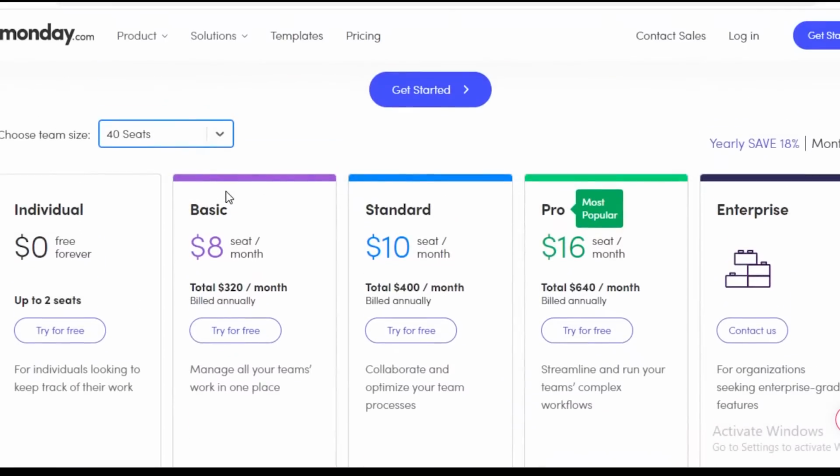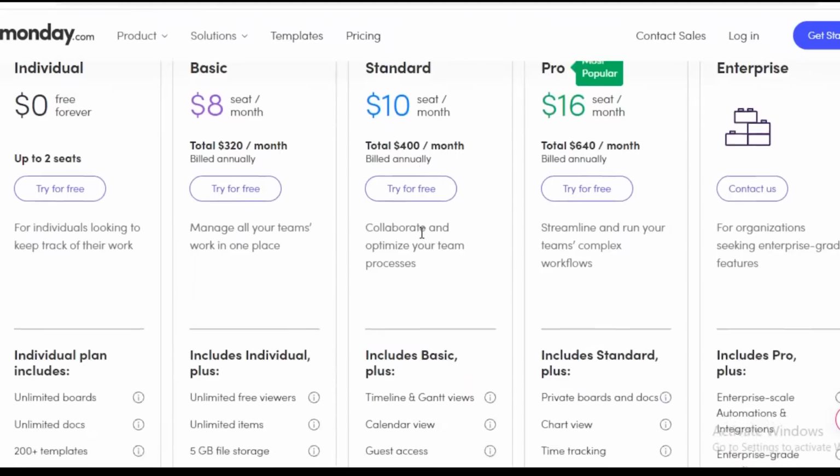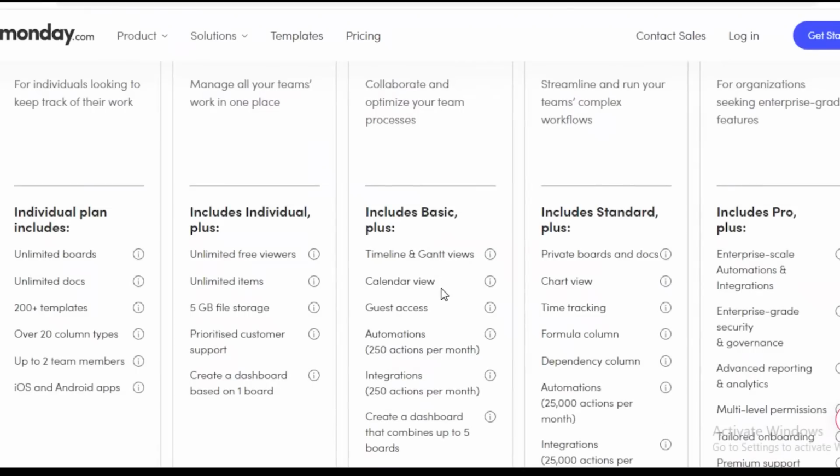Now, their basic version starts at $8, but I wouldn't recommend that you go for it. I would suggest that if you're gonna pay for Monday, you should just opt for their standard $10 version, and then you're gonna get many different kinds of views, including timeline, Gantt, calendar views. You have guest access, you have automations and integrations, which are a large part of project management, and I don't think you can do without automations right now.